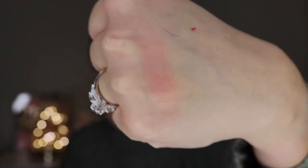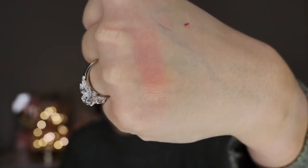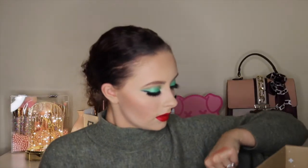Ooh, it feels soft. Ooh, that is beautiful. It's got a little bit of a shimmer to it, but not too bad. So that is it right there, swatch. That is actually beautiful. I really like that. It's almost got like a pink to terracotta-ish shift to it. So that's super cute. And it's $27.50. It's kind of a lot.